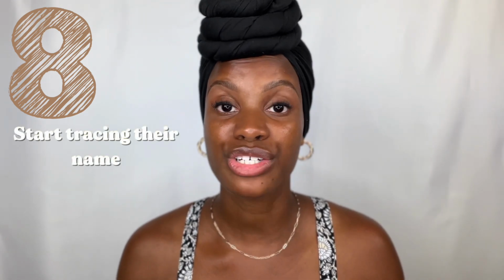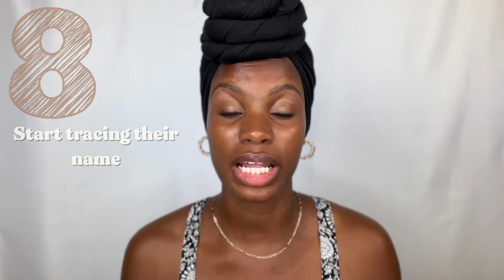Now, in step number 8, after they have mastered pretty much drawing or tracing letters and different shapes and numbers, they should be able at this point to spell out their name. Now, I'm kind of doing step 7 and 8 at the same time. I've just started out with allowing her to trace the letter P, which is the first letter in her name.